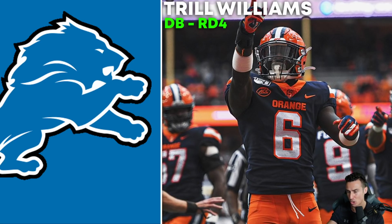Remember, they moved on from Justin Coleman, more of a slot corner who could play outside corner if he needed to. But Trill Williams is kind of that nickel-safety hybrid, which they could use there, maybe around round 4 for the Lions.